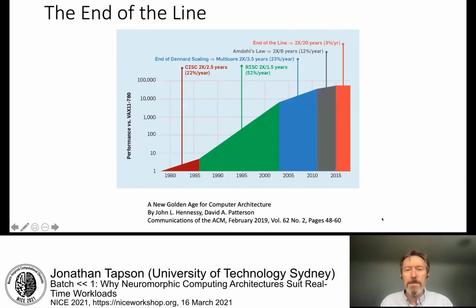That is also in a state of diminishing returns nowadays. And they put these together in this kind of pessimistic graph, which basically said we've taken all the advantage out of current silicon architectures that we can. And here we are in 2021. And we've run out of possible improvements from the conventional approach.